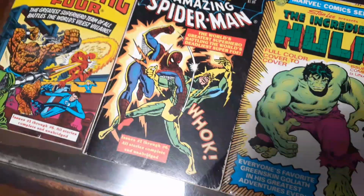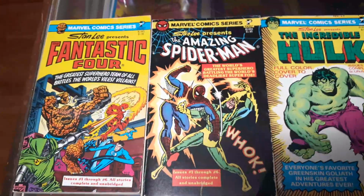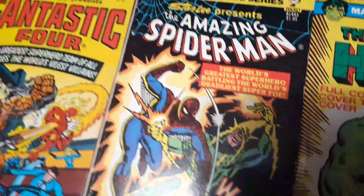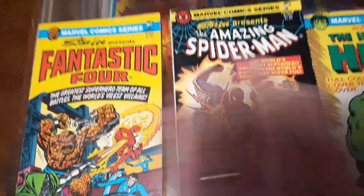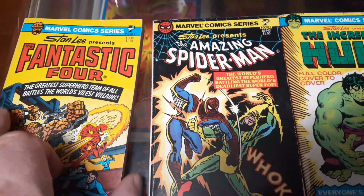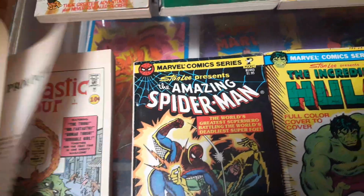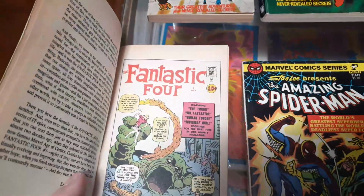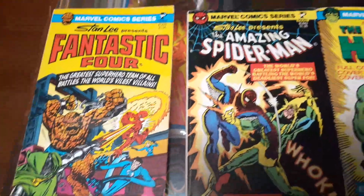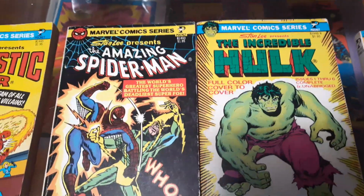1977, when Stan Lee came back up with the idea, this time let's do color. This time let's do a complete comic on the page. And these were mine. I picked these up. Oh my gosh, I loved them. And the really cool thing about these, they reprinted not only the story, but each one of the stories had the original cover. So this was Fantastic Four 1 through 6, Spider-Man 1 through 6 with the original covers, and The Incredible Hulk 1 through 6 with the original covers.